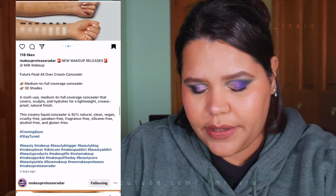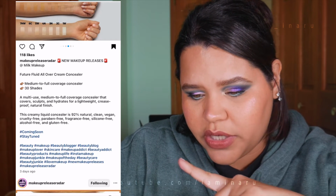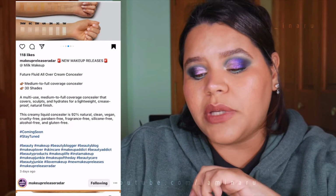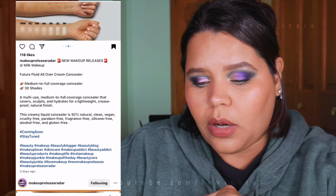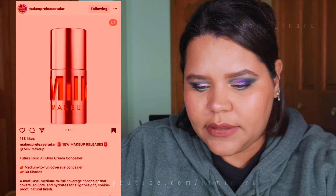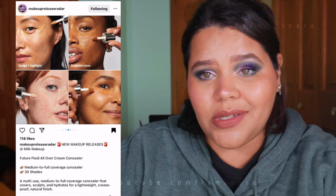Unacceptable. So it says a multi-use medium to full coverage concealer that covers, sculpts, and hydrates for a lightweight, crease-proof natural finish. This creamy liquid concealer is 92% natural, clean, vegan, cruelty-free. Where's the other percent made of? Easy pass. I like the applicator though. Looks nice. But I don't know. I just have too many concealers right now, so I don't need another one.